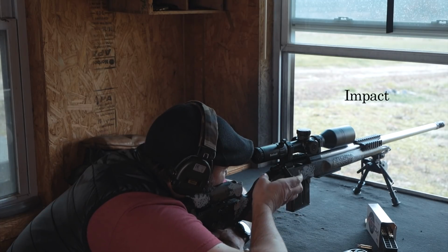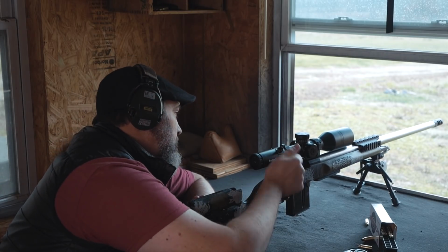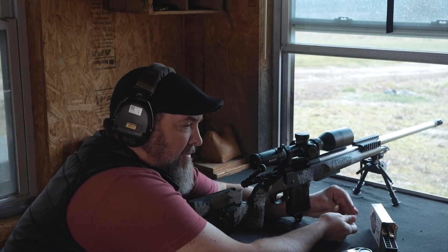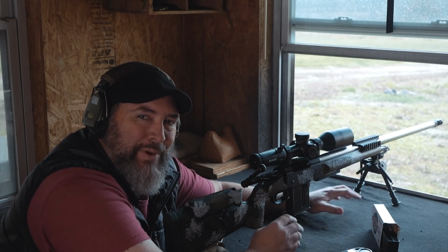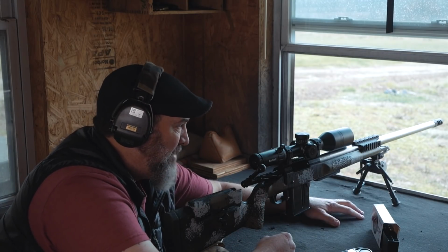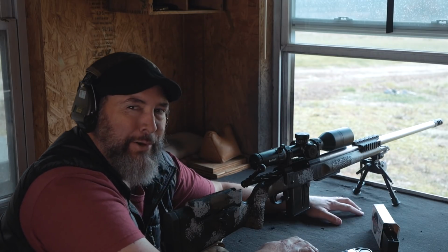My goodness, that thing is like butter. Wow. I wish that I could convey the feeling of a high-end precision bolt action that's been built by professionals. I wish I could convey that feel to you, but it just doesn't compare to anything that you buy in a big box store over the counter. It just doesn't even come close.